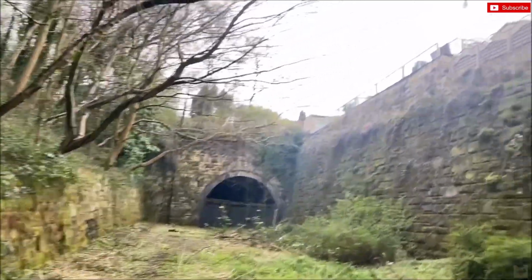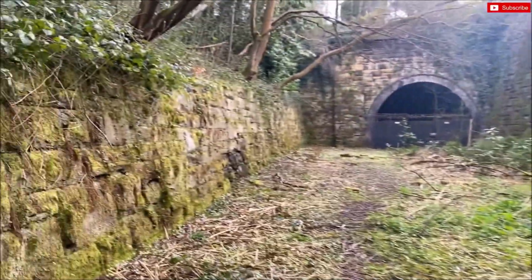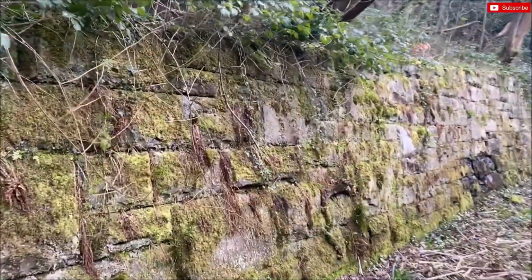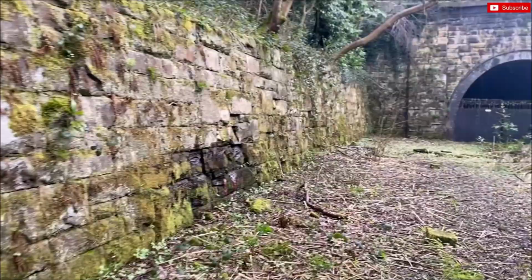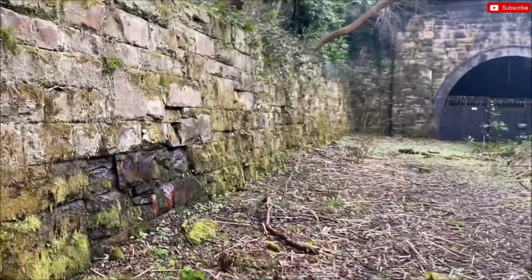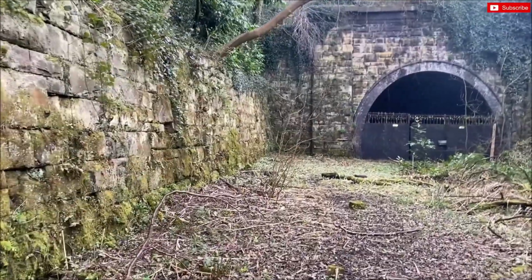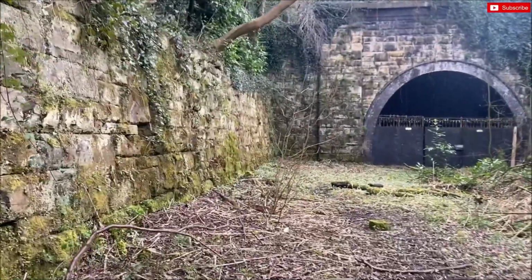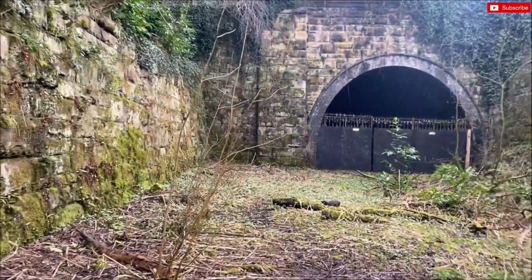I mean, you can just see how deep that cutting is. It's all residential up there now. There's a bit of a river coming out. Embankment at this side. I mean, beautiful stonework for it to last this long. Opened in 1900, so 123 years ago. This line would have been brand new, nothing growing here.